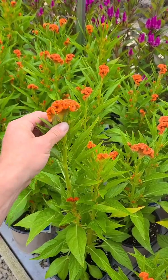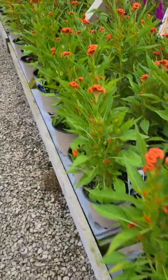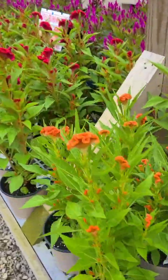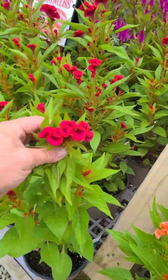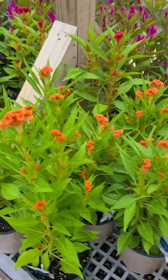This year we did our own celosia crop. Very happy with the way they turned out. They're just starting to push a lot of color, and these are great plants for those cool nights. They put on a long display of color. Nice alternative to mum or companion to mum.